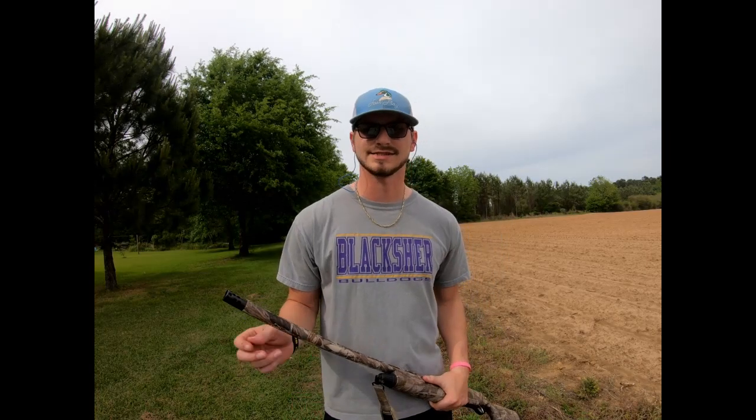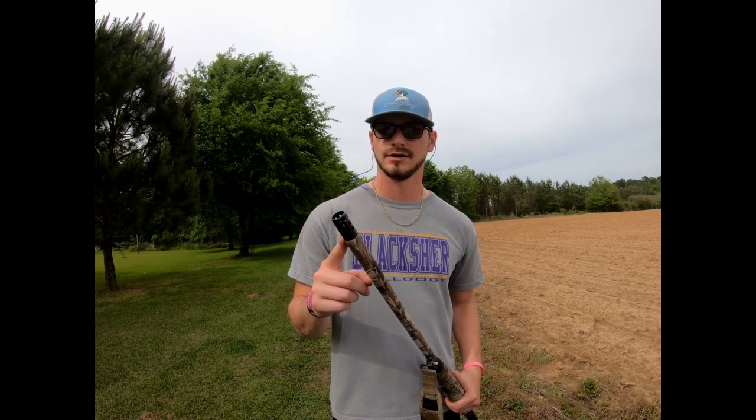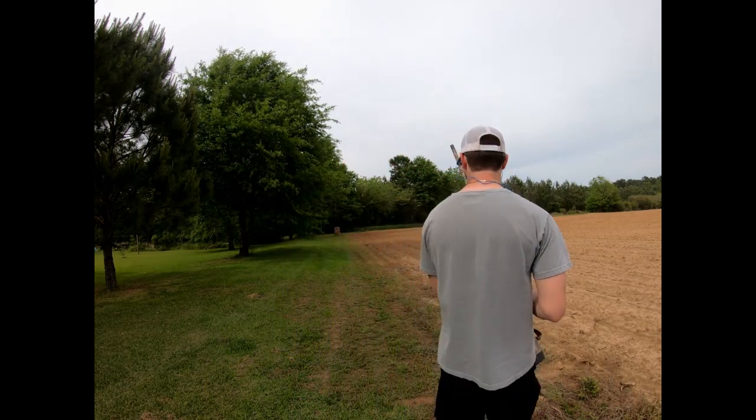Okay, so this is the second shot at 40 yards. This time we're going to be using the Kicks High Flyer at 40. So second shot, here we go.